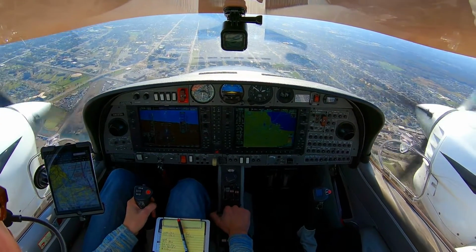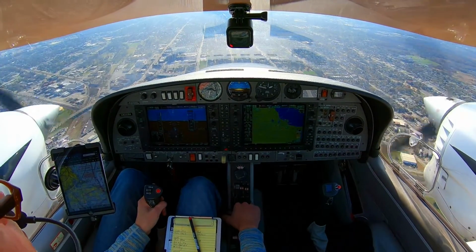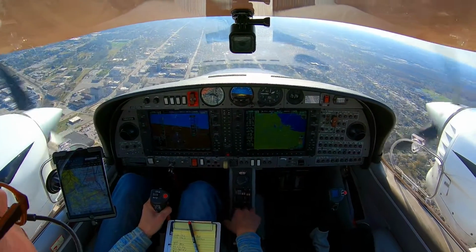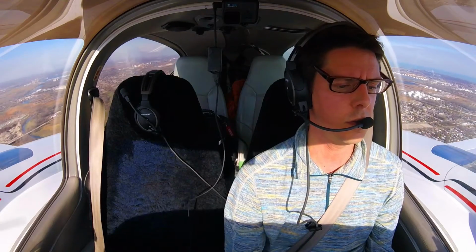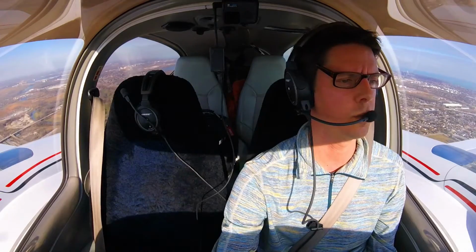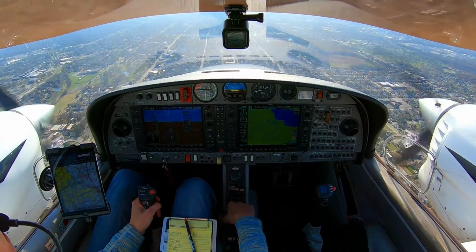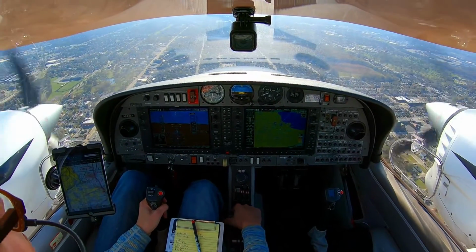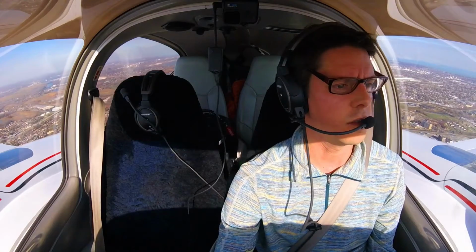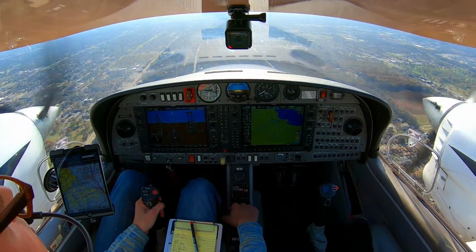Lansing traffic helicopter 21 Tango Papa, departing from the ramp, westbound Lansing. Lansing traffic, Twin Star 822, Sierra Alpha, 5 miles north on extended final runway 18, Lansing. Lansing traffic, Cessna 737 Papa Whiskey, left base 18, Lansing. Traffic, they just called the final. How far out are you? 5 miles, we're looking for you. Alright, thanks, we're about 2 miles.